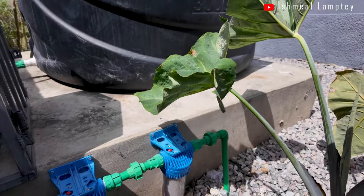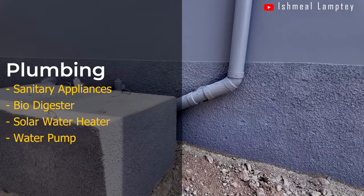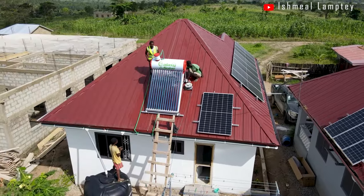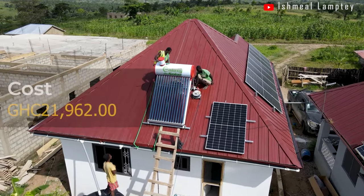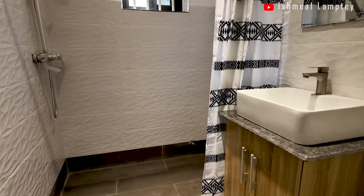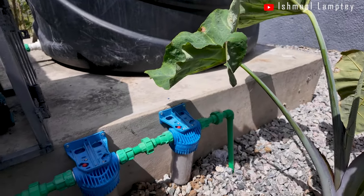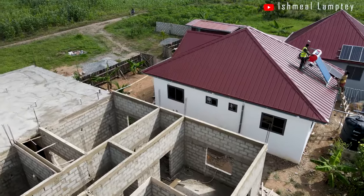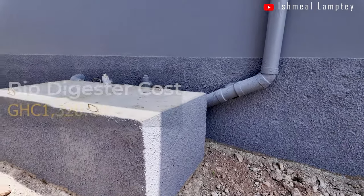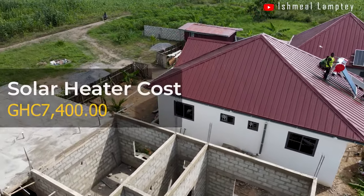Now let's move on to the plumbing works that included the sanitary appliances installation, the biodigester, as well as the installation of the solar water heater. This phase came at a total cost of 21,962 cedis. The sanitary appliances and plumbing pipes came at a cost of 13,242 cedis. This was as a result of us using Class B pipes for the external works. It was pretty much expensive. Now the biodigester was 1,320 cedis, and the solar water heater was 7,400 cedis.